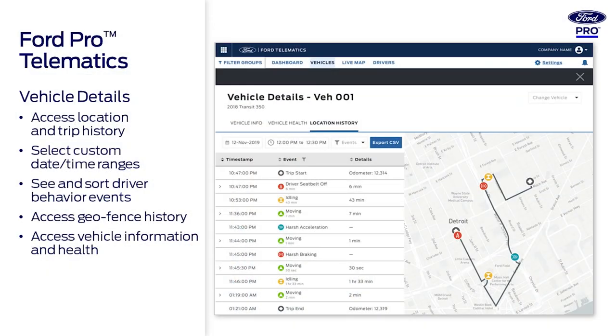Whenever I double click in on one of these vehicles, it pops up a vehicle drawer that gives me insights about that specific vehicle. On the screen, you can see the route history of this particular vehicle, where it's been throughout a 24-hour period, or if you want to see it by trip, you can do that as well.